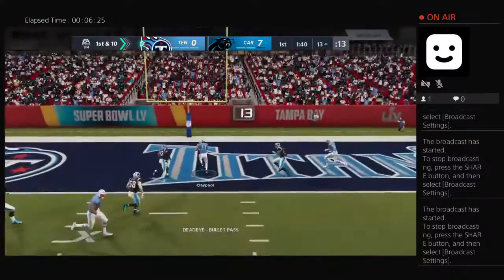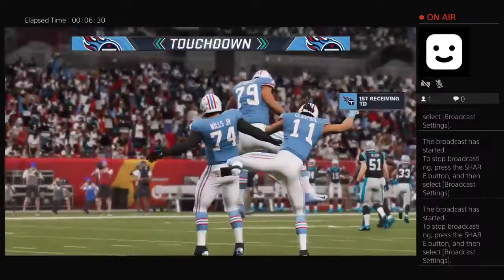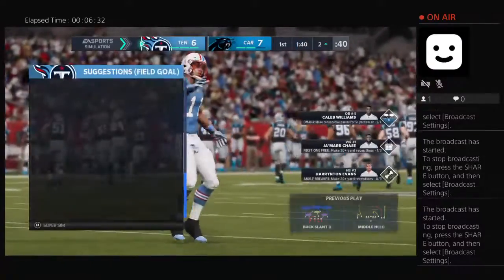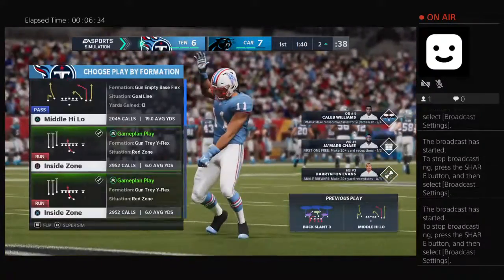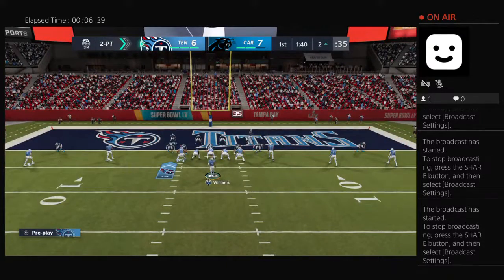It's a big man... Got a man, and it's taken in for a Titans touchdown. Chase Claypool there to make the grab. And the Titans are an extra point away from tying this thing up.